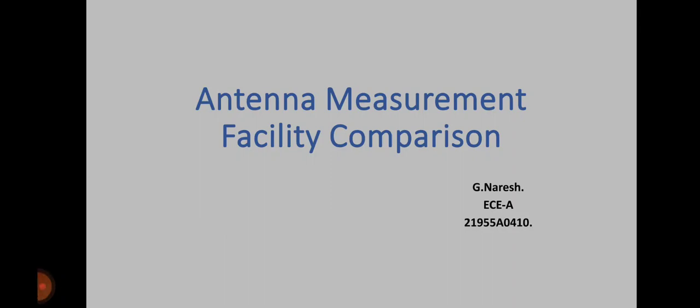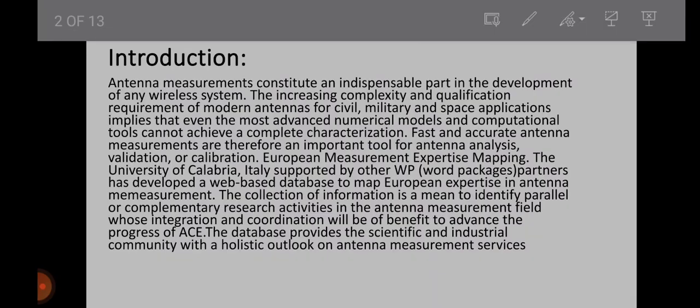This is a PPT for the AWP subject, and my topic is antenna measurement facility comparison. Let's get into the topic.